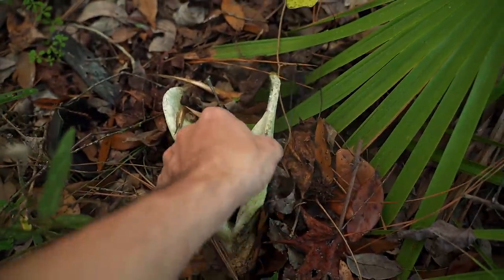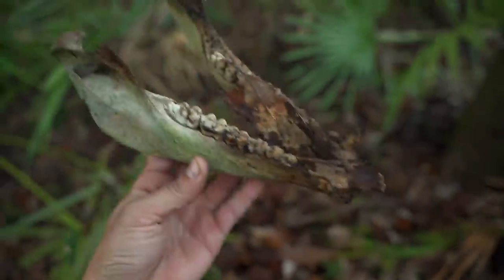I got a lower jaw right here, guys. It's a big... Other than a pig. You got something other than a pig? That's a pig jaw. We'll leave it here. Bree, oh, there's that skull there.